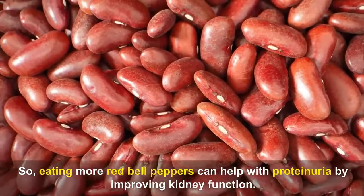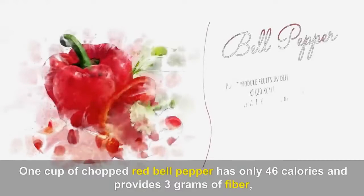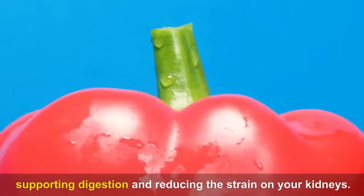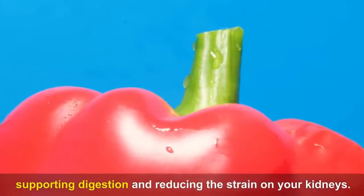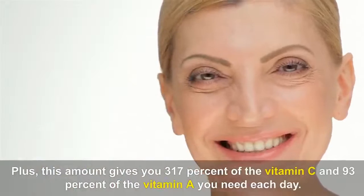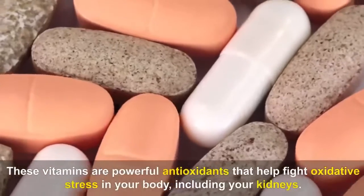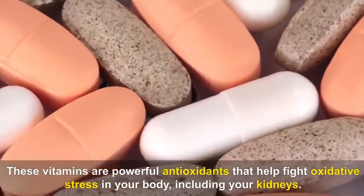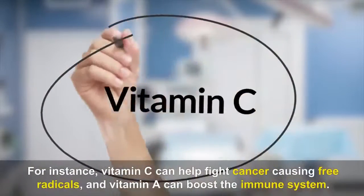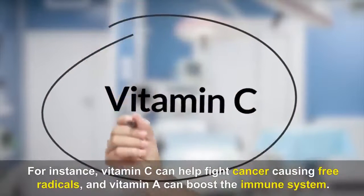So, eating more red bell peppers can help with proteinuria by improving kidney function. 1 cup of chopped red bell pepper has only 46 calories and provides 3 grams of fiber, supporting digestion and reducing the strain on your kidneys. Plus, this amount gives you 317% of the vitamin C and 93% of the vitamin A you need each day. These vitamins are powerful antioxidants that help fight oxidative stress in your body, including your kidneys. For instance, vitamin C can help fight cancer-causing free radicals, and vitamin A can boost the immune system.